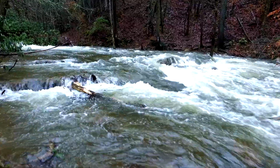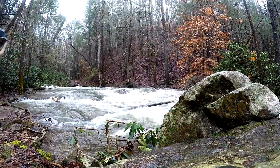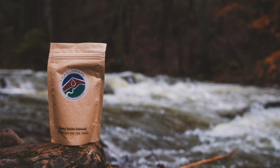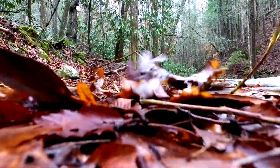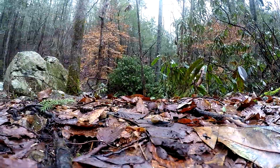This is our first crossing. Usually, this crossing looks like this. Not like this. Nope. There's no way. There's no freaking way. Guess we gotta go somewhere else.